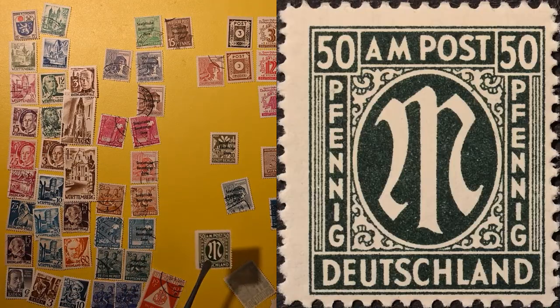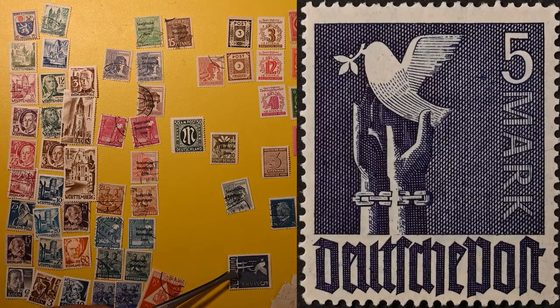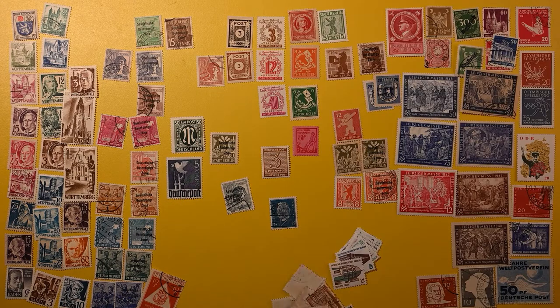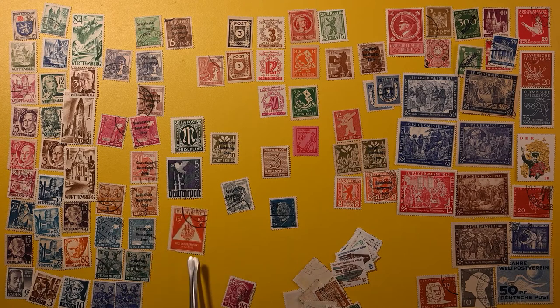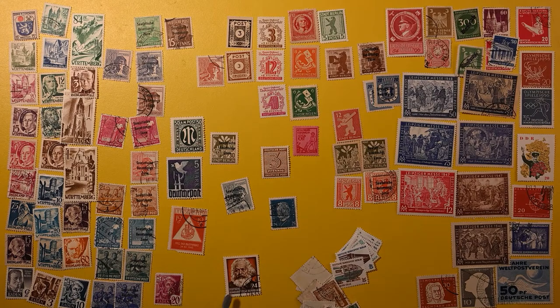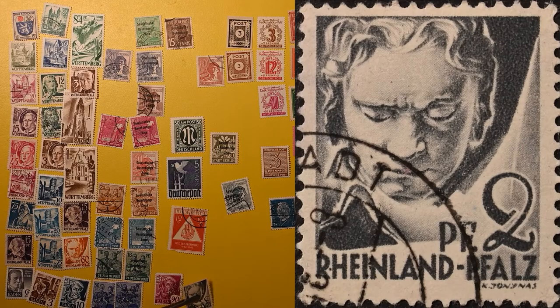Here's an Allied zone. I'll slide it up here for now. A mint Soviet zone. Beautiful five-mark stamp. I think we have another French zone. Yep. Württemberg 84 Pfennig. Big one there. And I'm going to just continue with Baden over here across the bottom. Getting to the end of this video. Here's another DDR, East Germany, and a Rheinland Platz.